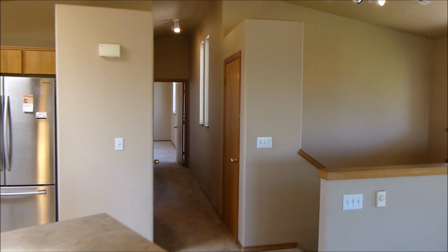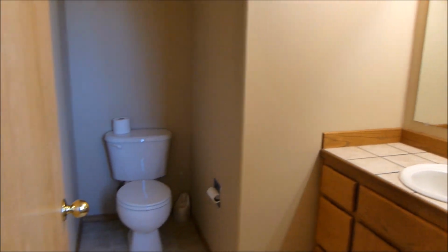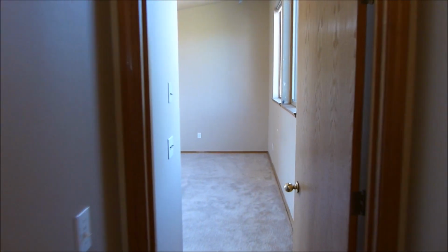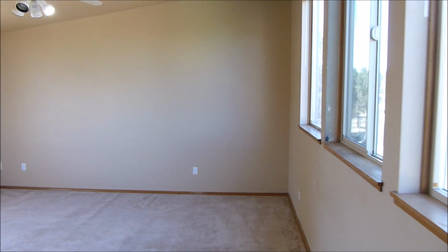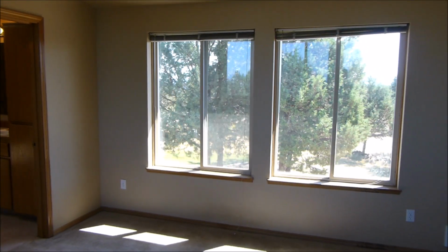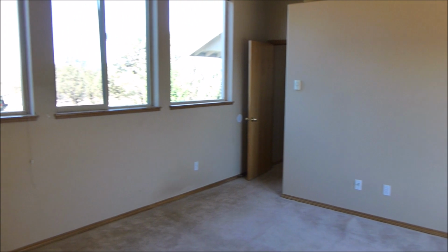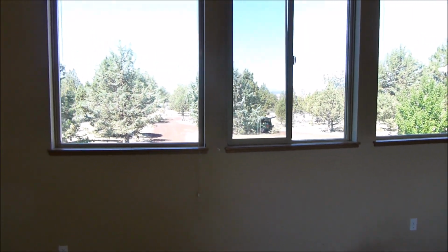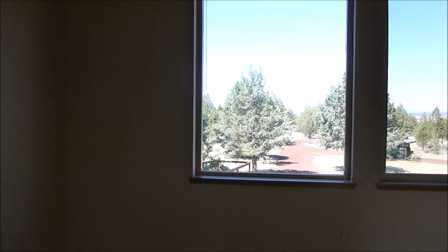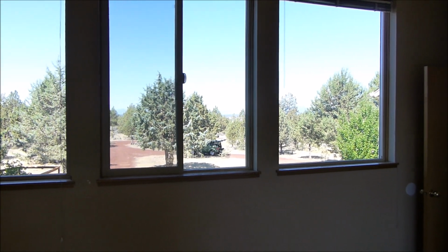The ceilings are vaulted up on this main floor. There's a pantry here on the left, coat closet on the right, and the powder room for all the guests. And then the main floor master. This is a double master layout. A large master with great windows looking both to the east and the west. Also allows for awesome circulation and ventilation. Open up windows on each side, really get that air moving. You can see the Sisters and Mount Washington through these windows, along with Black Butte.